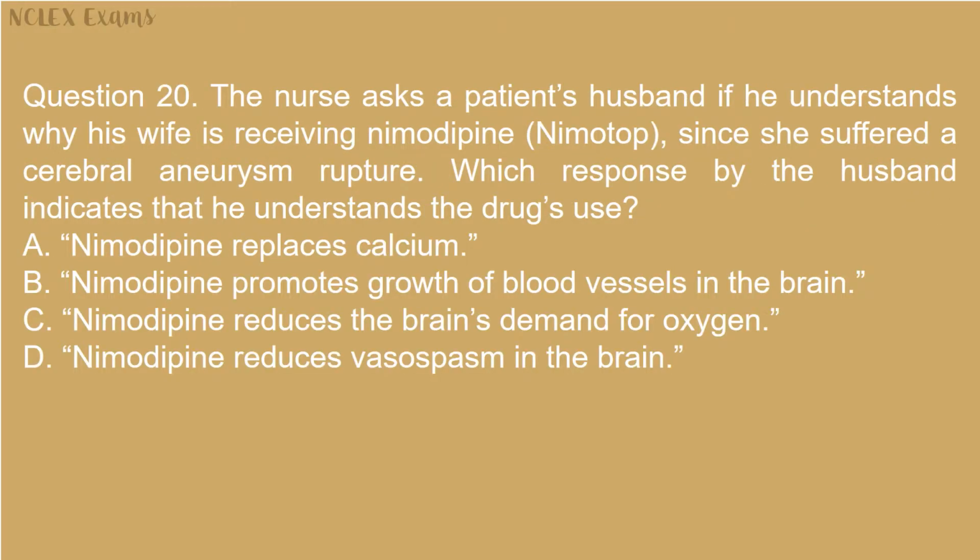Question 20. The nurse asks a patient's husband if he understands why his wife is receiving nimodipine since she suffered a cerebral aneurysm rupture. Which response by the husband indicates that he understands the drug's use? A. Nimodipine replaces calcium. B. Nimodipine promotes growth of blood vessels in the brain. C. Nimodipine reduces the brain's demand for oxygen. D. Nimodipine reduces vasospasm in the brain.